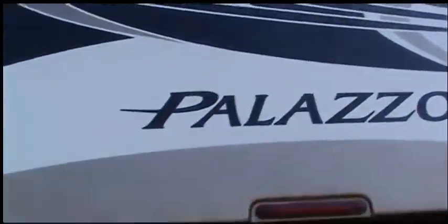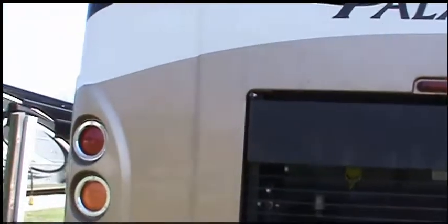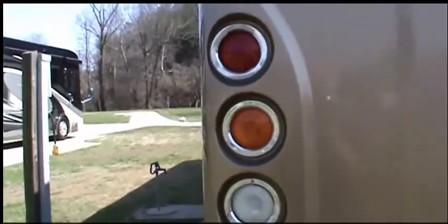He could only afford a Class C, but he is in a Winnebago. So much better product. But Thor Palazzo, you're simply a piece of junk. I don't care if you name it 30.1, 30.2. Just do yourself a favor and name it a lemon.